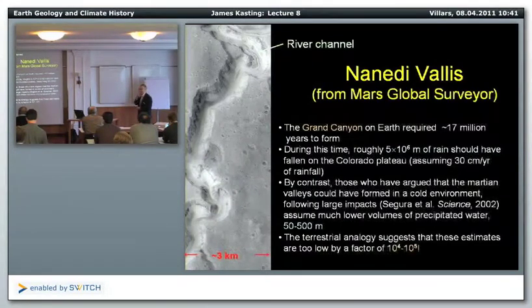And then I just did a little back-of-the-envelope calculation. You take the mean annual rainfall over the Colorado Plateau, most of which flows out through the Grand Canyon. It's about 30 centimeters a year. So in 17 million years, you would have 5 million meters of rain that fell on the Colorado Plateau. That's about what it takes to produce something like that on Earth. In the impact hypothesis, they're saying that you could form features like this with 50 to 500 meters of rain. So I think they missed the ballpark by a factor of between 10^4 and 10^5. And that's why I don't believe these cold early Mars models.